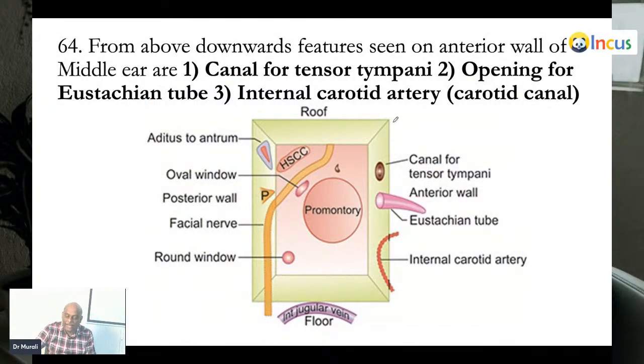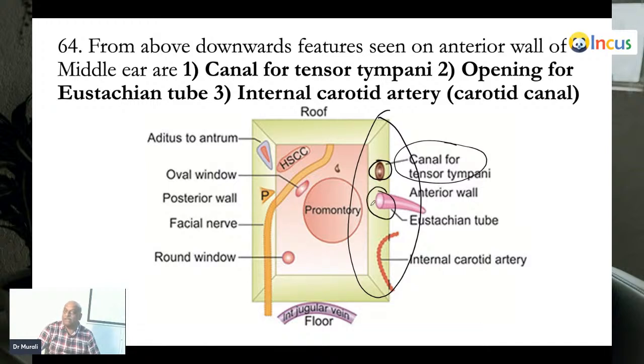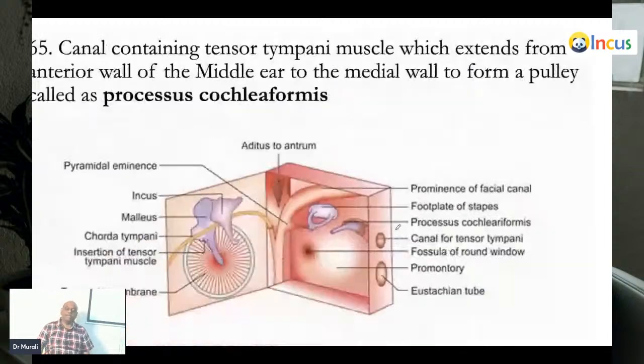So if you look at the anterior wall of the middle ear, what are the various structures which are along the anterior wall? Tensor tympani muscle, there's a canal for that. Then there's an opening for the eustachian tube. Your throat to middle ear, eustachian tube also opens into anterior wall of the middle ear. Then internal carotid artery, there is a carotid canal. So these are the three features, above to below. Canal of tensor tympani, below that opening of the eustachian tube, below that internal carotid artery. That's what you need to basically remember.